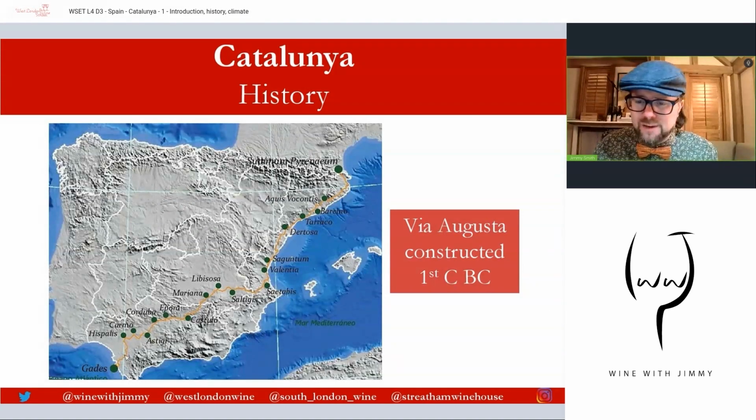We have the Via de Plata, the Silver Road, that comes up here through Extremadura and Castilla y Leon. And of course, that connects to the Camino de Santiago. It's an infrastructure, a network of wonderful roads. Now, if you look at a lot of these key places, you'll see Taraco just here. Taraco, which is today Tarragona, was one of the most important cities situated along this road.